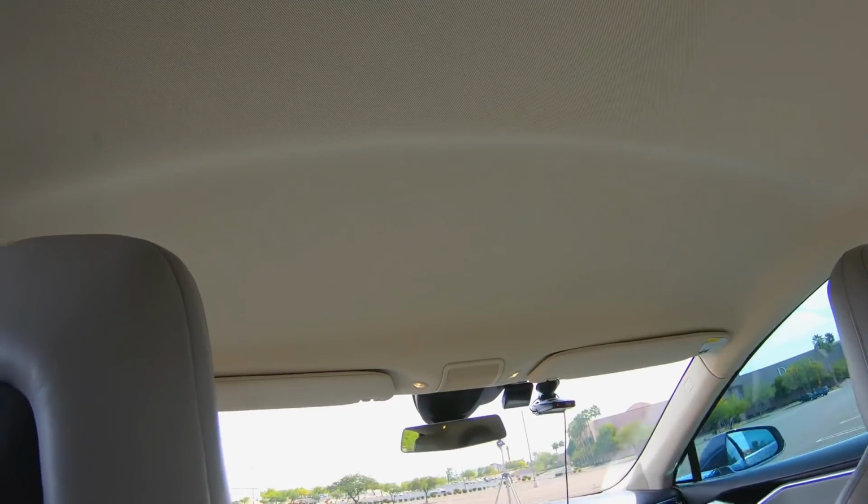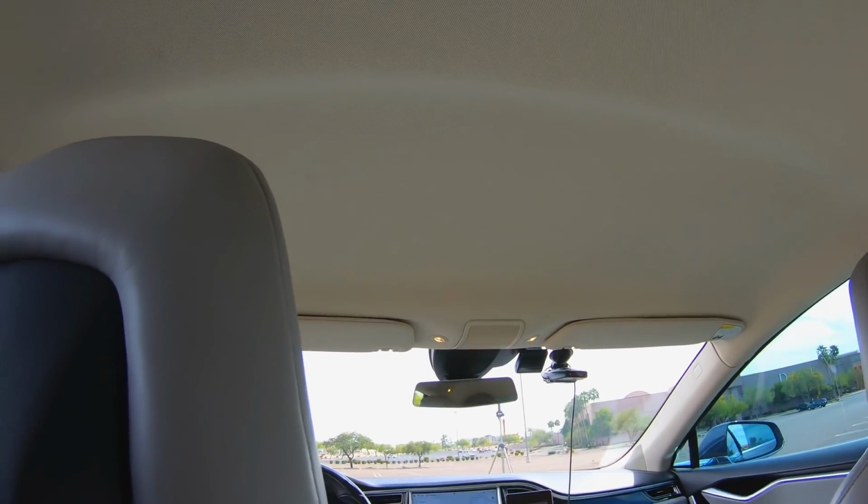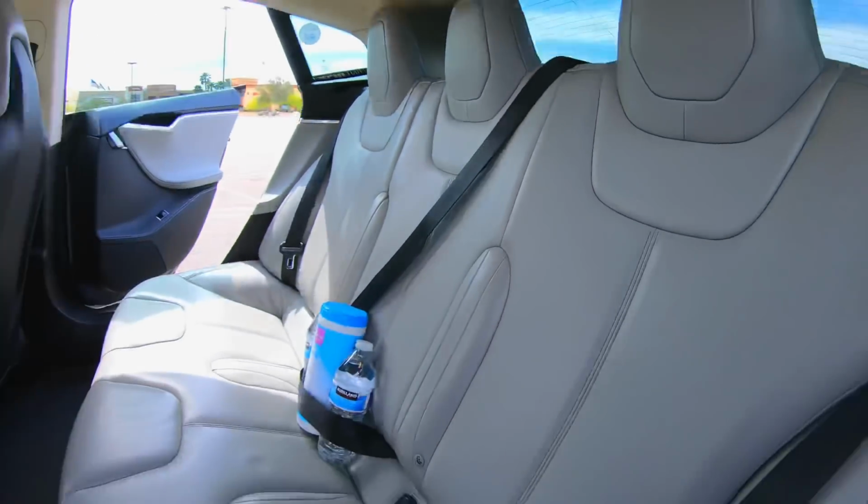This is a body color roof car, so it does not have any sort of sunroof, which is a little bit of a rare option. Let's head back to the trunk.